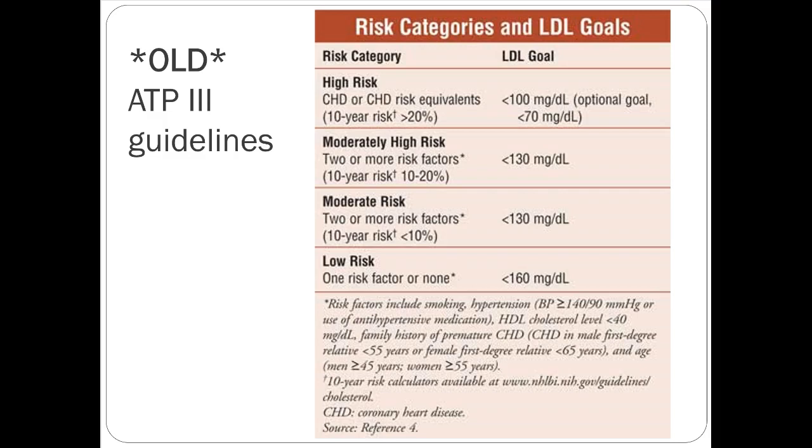Reviewing old guidelines and risk categories. I put these up here because I think people still like to know about this. I think it's worth understanding how the previous guidelines were set up, and how they looked at different stratifications. So where were we targeting more aggressive therapy, and who was lower risk versus higher risk? A lot of it has to do with comorbidities, things that are listed down here. Smoking, hypertension, relatives that have had CV events would be the big ones. But those different equivalents, depending on how many you have, could put you in a different goal category.